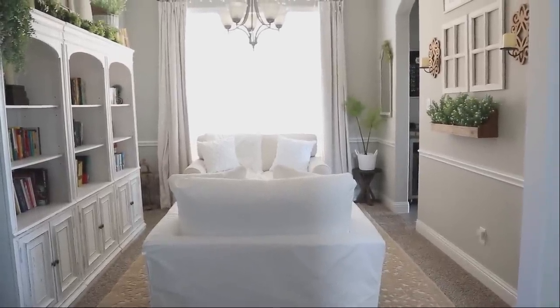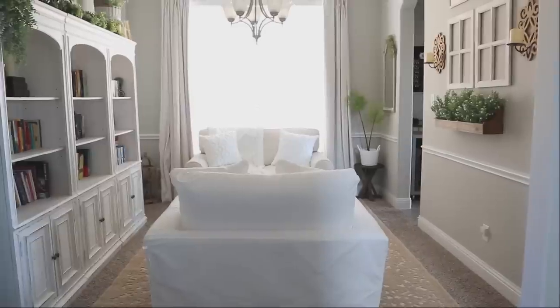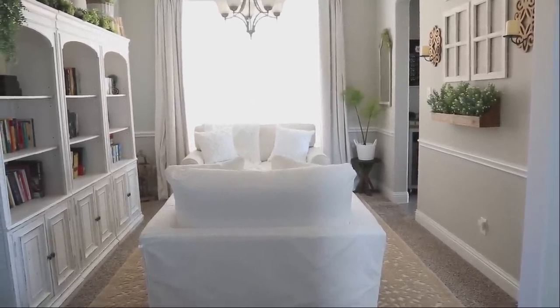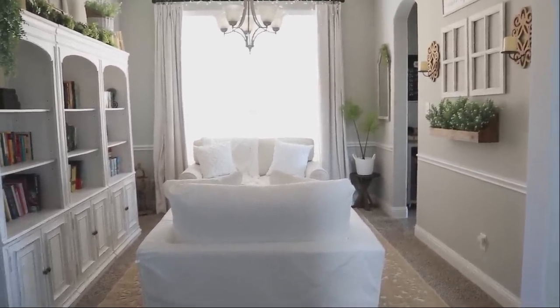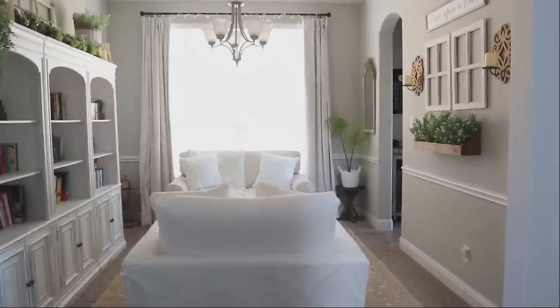This is my library. Should have been a formal dining room, but I don't use those. So I definitely wanted to create a space that I knew I was going to use. And I have always wanted a space like this. So I'm just so excited that my dream is just right here in front of my eyes.